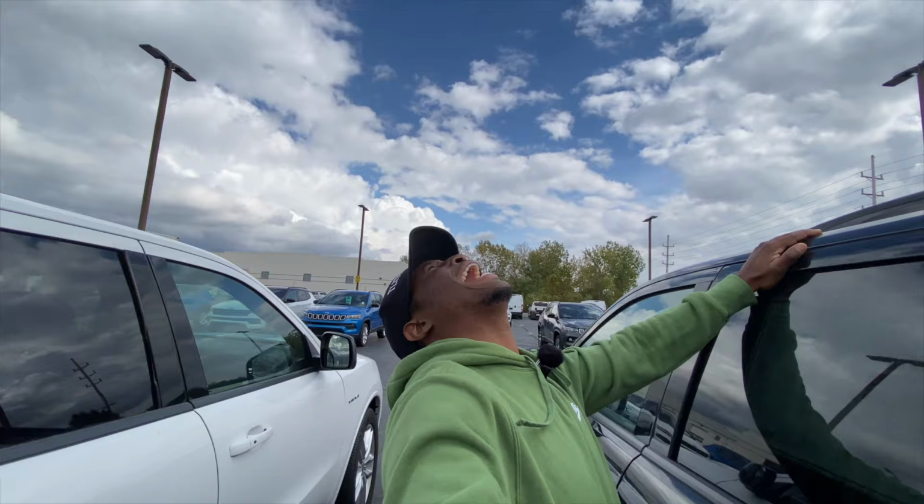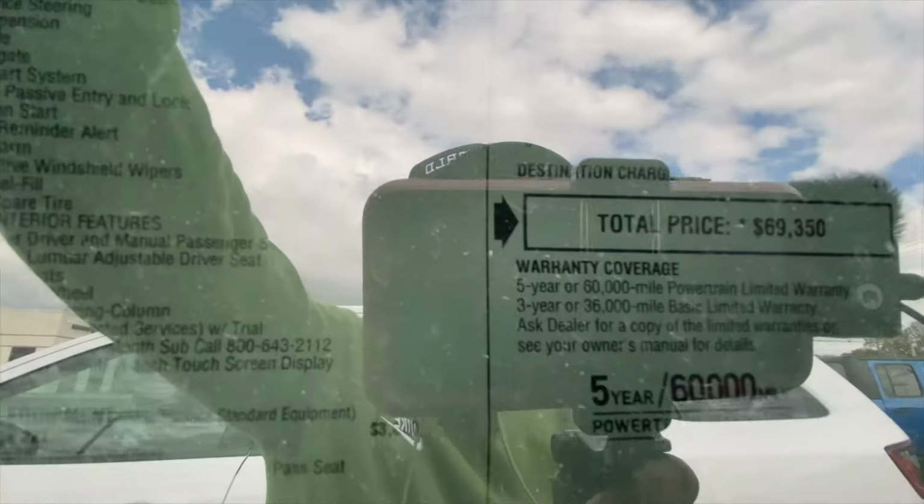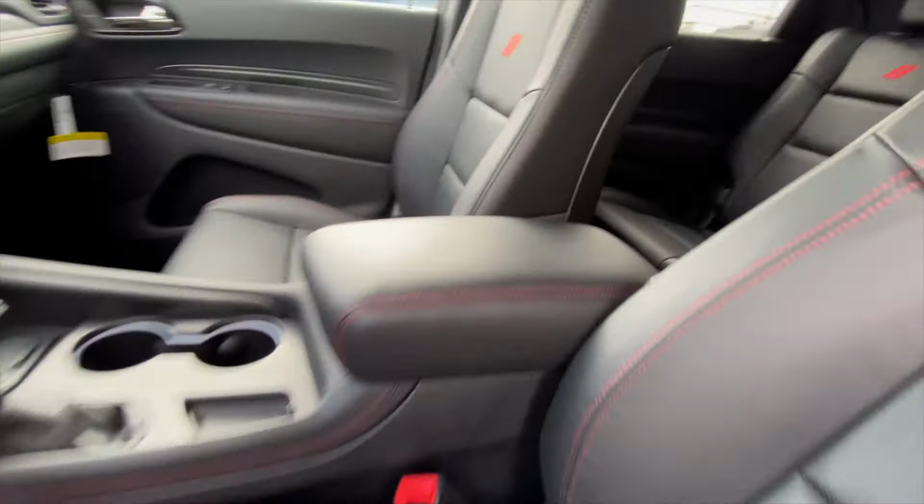Come on, Dodge! Look at this price, man. $69,000, man. Come on, man. This is not a $69,000 vehicle, man. And it looks good. I ain't even hating on the looks or nothing.